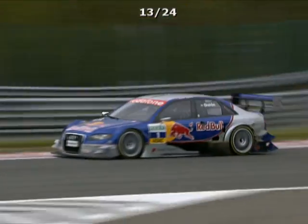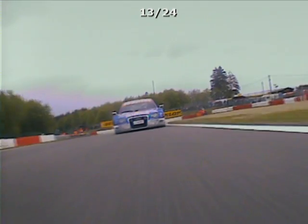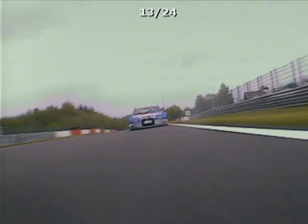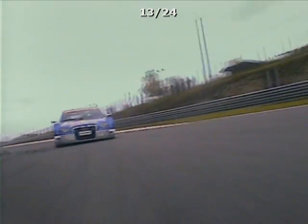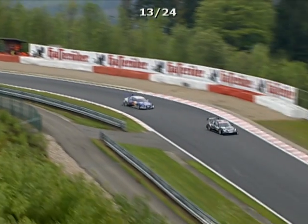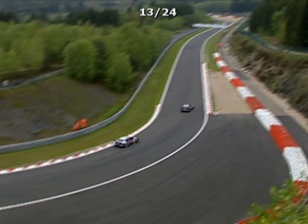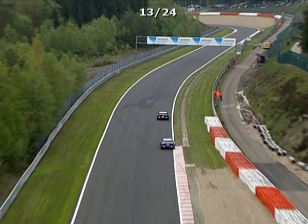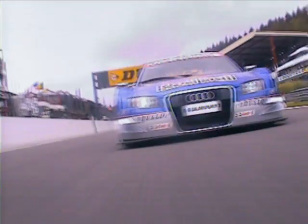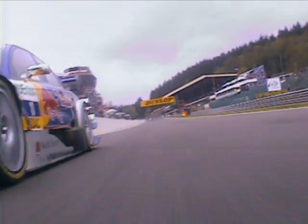And Mika Hakkinen is in the lead in only his third DTM race. Well, maybe some people had some doubts about Mika's speed, his commitment after 3 years away, basically enjoying himself. But any doubts like that are now totally dispelled. Hakkinen leads. The reigning champion, Matthias Ekstrom, in the Audi, chases him. Let's look at the slow-mo here of them through Eau Rouge.